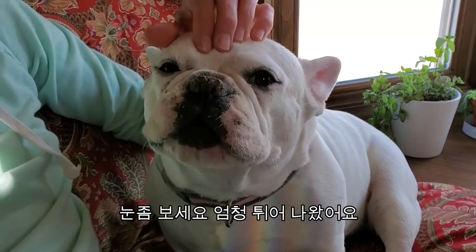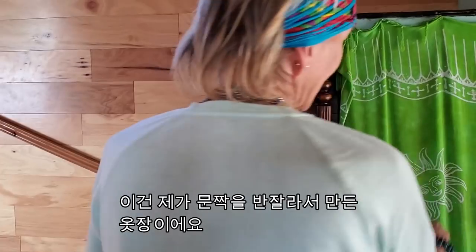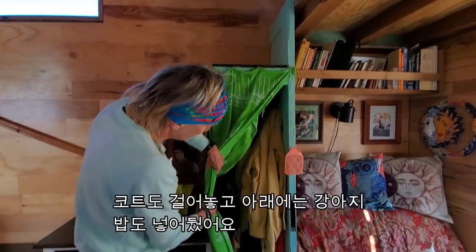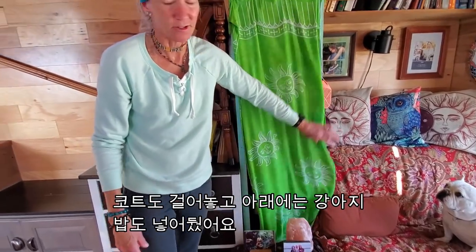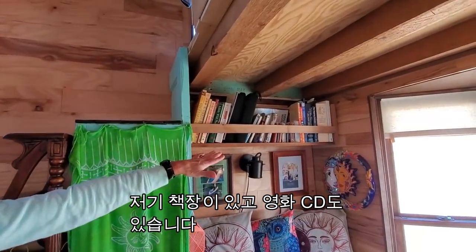This is a closet that I built out of a door I cut in half, and then just built a coat closet. Her dog food is in there and stuff. It's kind of like a little storage area. I put in a bookshelf, and that's where all my movies are and stuff.